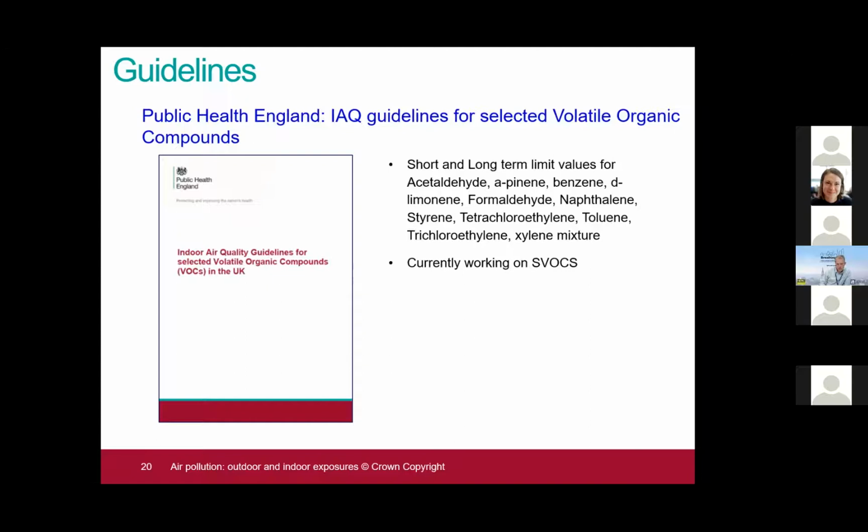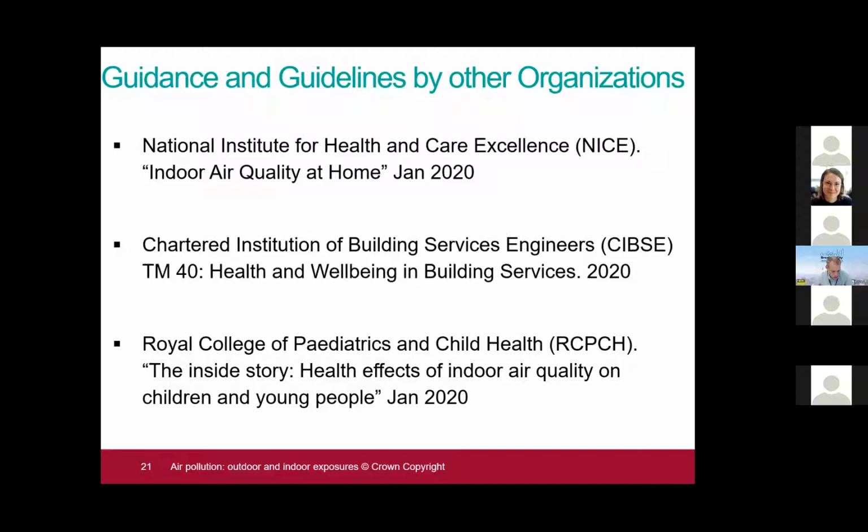Three guidances by other organizations. The National Institute for Health and Care Excellence published in 2020 the guidance on indoor air quality at home. Now this is referenced in the updated version of the local air quality management guidance. Then there is Health and Wellbeing in Building Services by CIBSE, and also The Inside Story published by the Royal College of Paediatrics and Child Health. All of them include Public Health England's guidelines on selected volatile organic compounds.